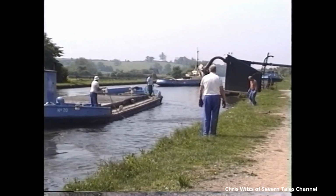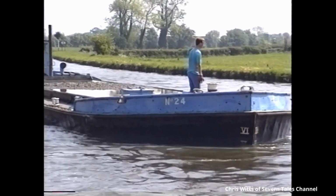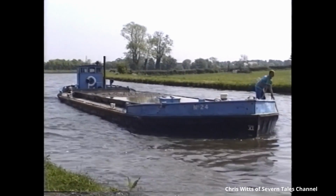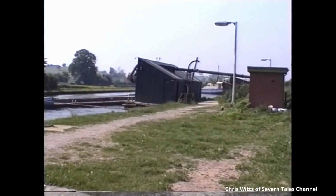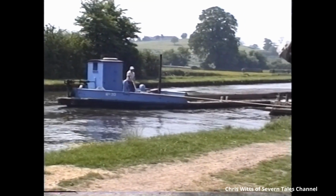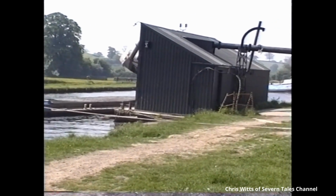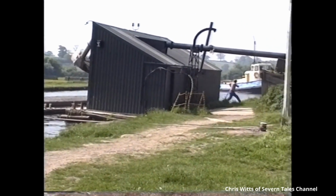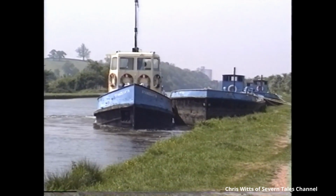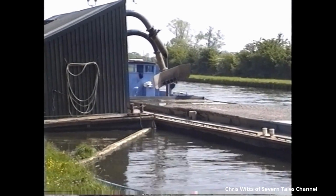Both Gloucester and Sharpness docks suffered from a build-up of silt. Until the year 2000, this silt was removed using a bucket dredger, with the mud taken away in hopper barges. The dredged mud in the hopper barges was discharged at Purton, only a short way up the canal from the Purton Hulks, tied alongside a floating pumping station. Each barge would have the mud pumped out and discharged back into the Severn.